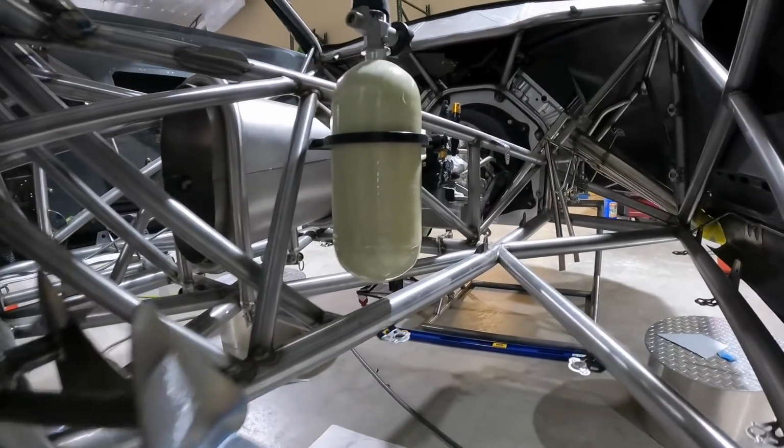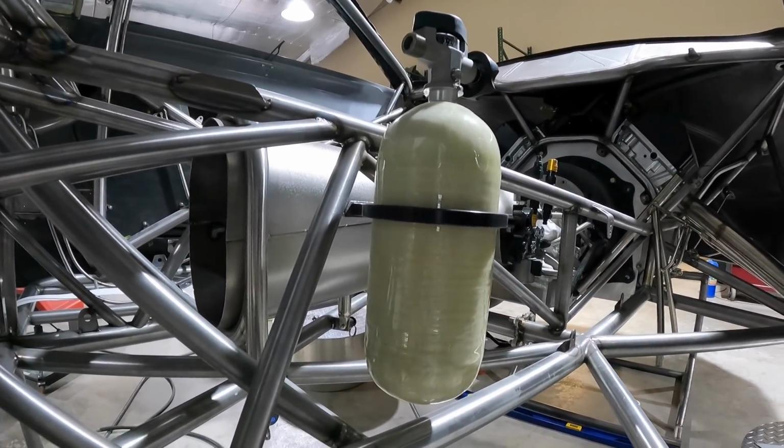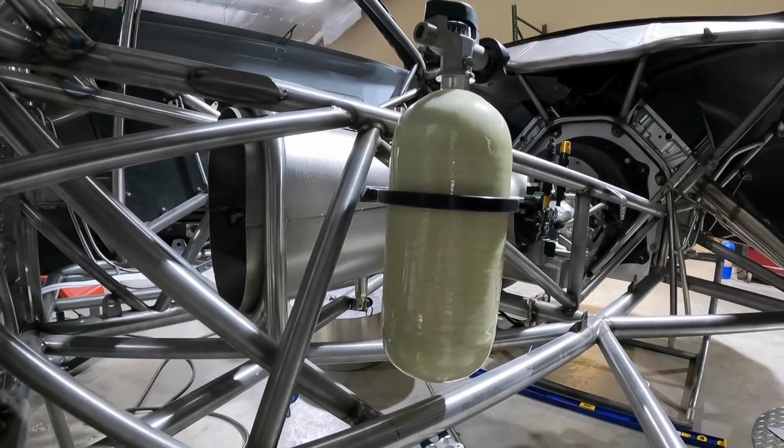We got our fresh air system mounted inside the car. You know, our one-off special made bracket to be able to hold the fresh air system in here. We'll hook up to the helmet that we have at the house, the impact helmet.